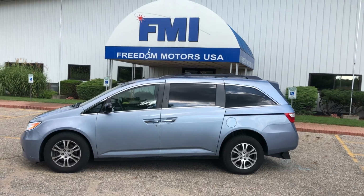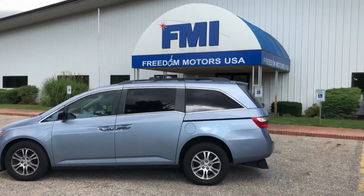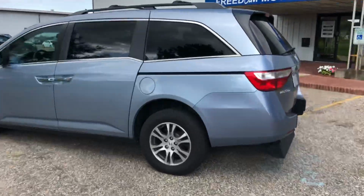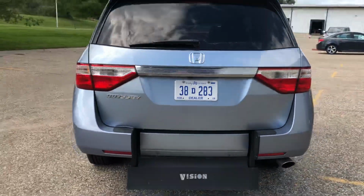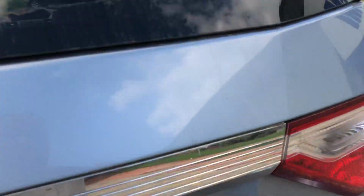So now this is one of our salesperson's demo at the moment. It is for sale, so it's got his personal stuff in it is all. So this is the back of it here. Okay, vision. So this was a trade-in.